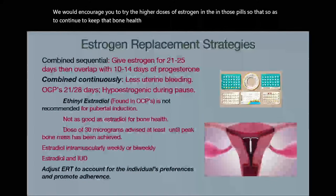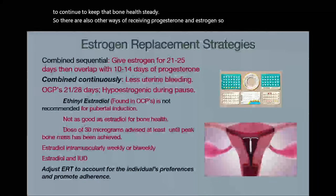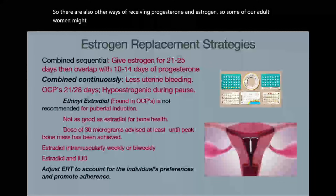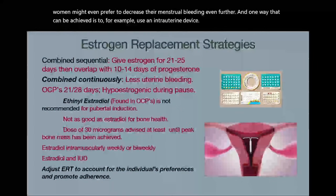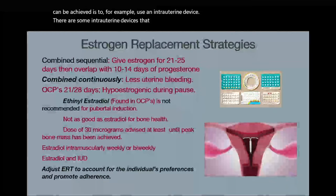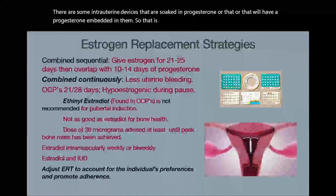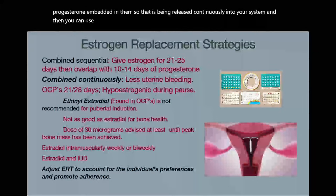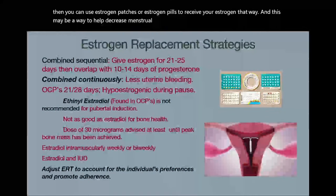So there are also other ways of receiving progesterone and estrogen. So some of our adult women might even prefer to decrease their menstrual bleeding even further. And one way that can be achieved is to, for example, use an intrauterine device. There are some intrauterine devices that are soaked in progesterone or that will have progesterone embedded in them so that it is being released continuously into your system. And then you can use estrogen patches or estrogen pills to receive your estrogen that way. And this may be a way to help decrease menstrual bleeding but still receive both of your hormones.